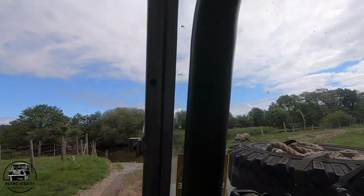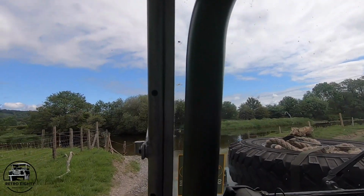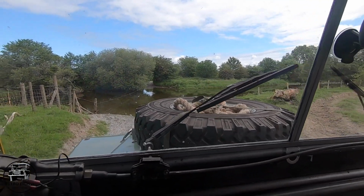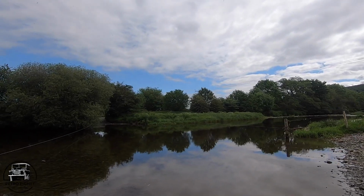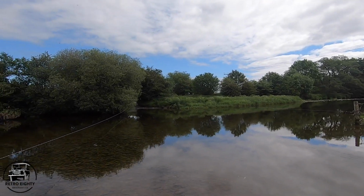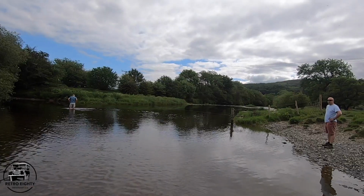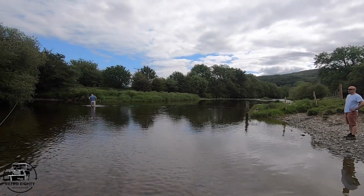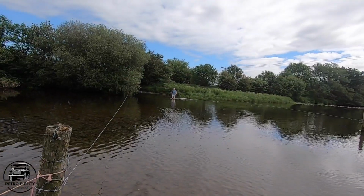Depending on how deep it'll be, but we're gonna have a look either way and suss it out, see if anyone else is doing it. Yeah, I'm sure you can see the bottom. Someone get the wellies out. There's no current really to it. Joe, you wouldn't want to do this in the winter, would you? That's the deepest bit.